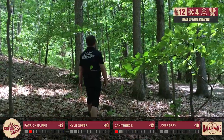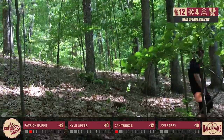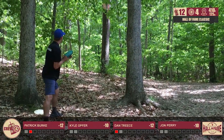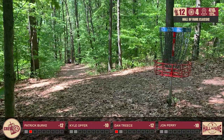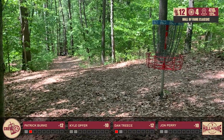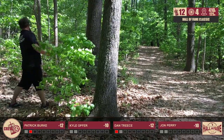Oh, John trying to get sneaky through the trees. He's going to hit early, and he's going to be on the other side of the fairway there. Kyle with that forehand that I thought he'd have. He's going to throw it high, trying to get up that hill. And he's going to be short, probably a little past circle's edge, probably circle 2 for an uphill look.